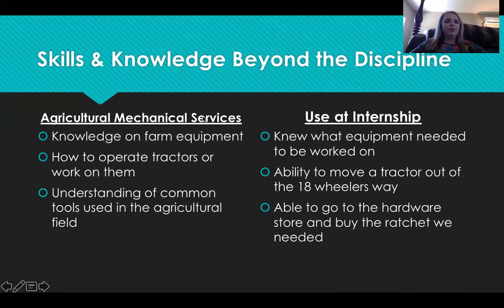Okay, so the next thing we're going over is the skill and knowledge beyond the discipline. So these were just some of the classes. I had a lot of electives that I got to pick, and these are the ones that I thought would be most helpful for me on down the road. So I picked agricultural mechanical services. I had to gain knowledge on farm equipment, how to operate tractors or work on them, and understand the common tools used in the agricultural field.